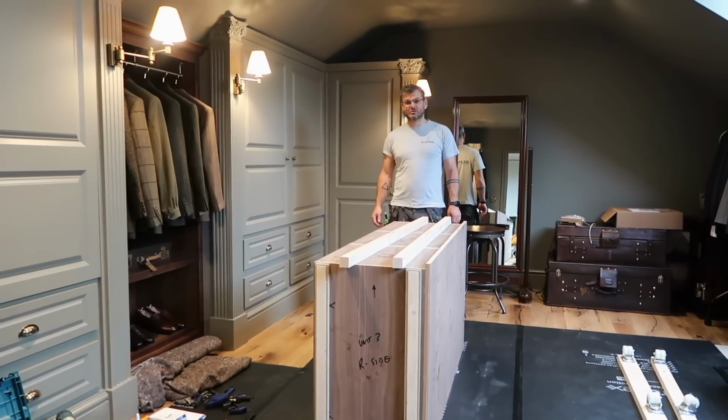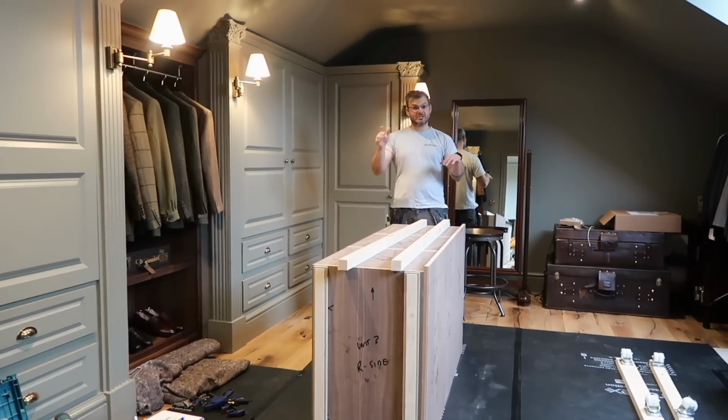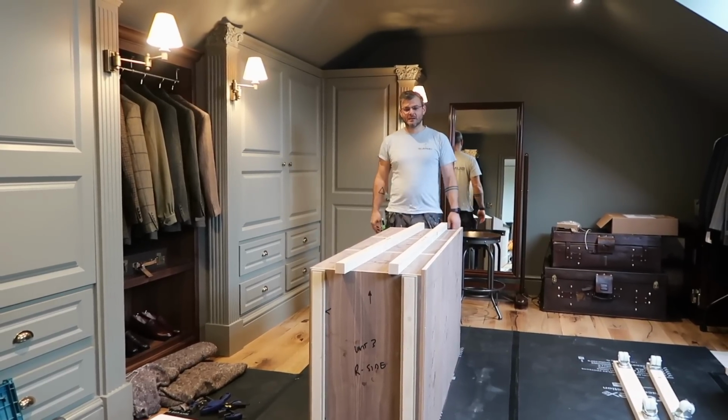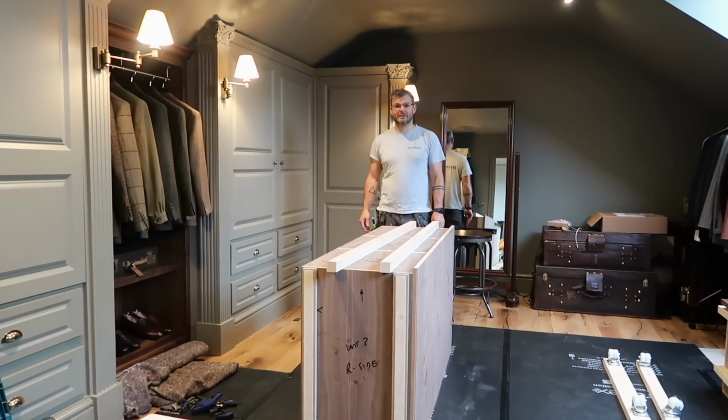The antique brass top, because it's hand finished, is a bit mottled, so the finish is not consistent. Do you know what I mean? It's just natural, isn't it? It is. But it looks stunning, mate. Does it? It's beautiful.